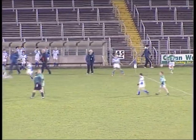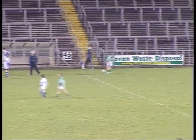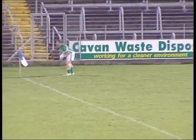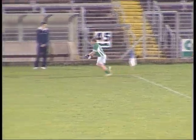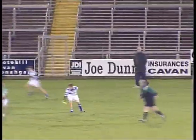Niall Farrelly will be the taker. I'm sure his right leg must be quite tired because he has kicked a lot of balls in this game. Nine and change gone, second half. Into the final quarter, realistically, of the game. Ball in across the top. Daly has it.